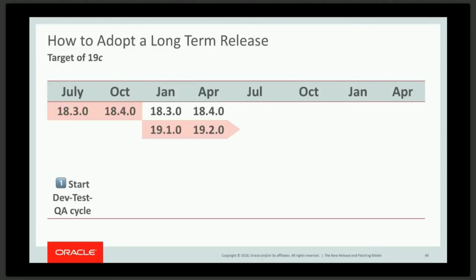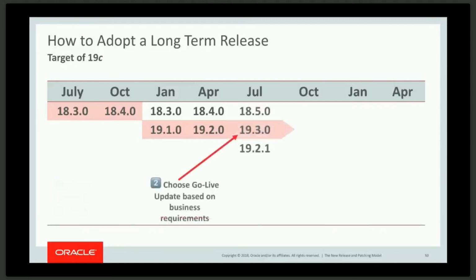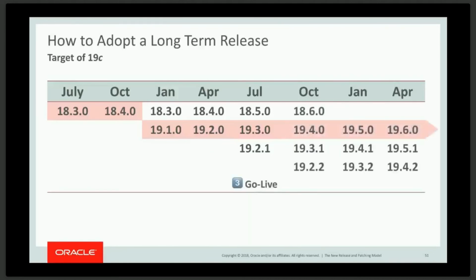Put it in your dev and test environments, figure out whether you want to uptake some of these new features in your applications, figure out whether the major changes are going to affect you in any way, and then choose your go live based on your business requirements. If you've already done your testing and you're comfortable on 19.3, go ahead, do that. If you want to wait another 3 months after you've downloaded it to get some extra testing, then go live on 19.4 in October. But that way you won't be waiting until early next year to go live, or the year after, and you're getting the full benefit of that long-term support. So that's our recommendation on adopting long-term releases.